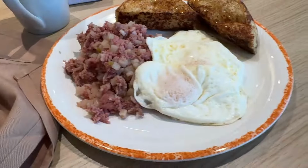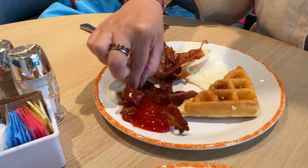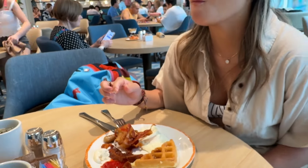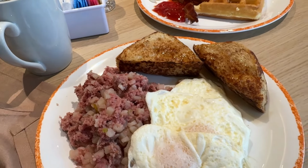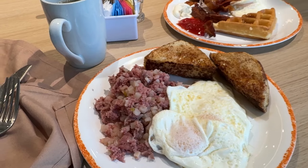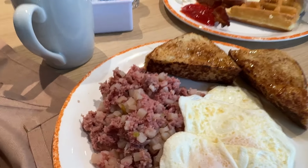All right, breakfast of champions. Bacon, waffle, bacon, eggs. Yum yum. I got a French toast, eggs, and corned beef, right? With potatoes.